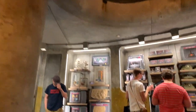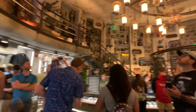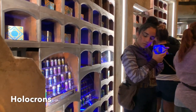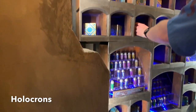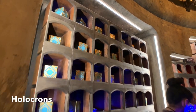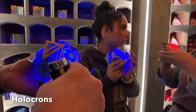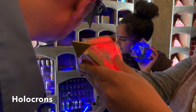Where did Rob go? These are Jedi holocrons. That is awesome. They're $49.99 galactic credits. Sense disturbance in the force? Let's go. Let me see. Ooh, they're loud. That's cool.